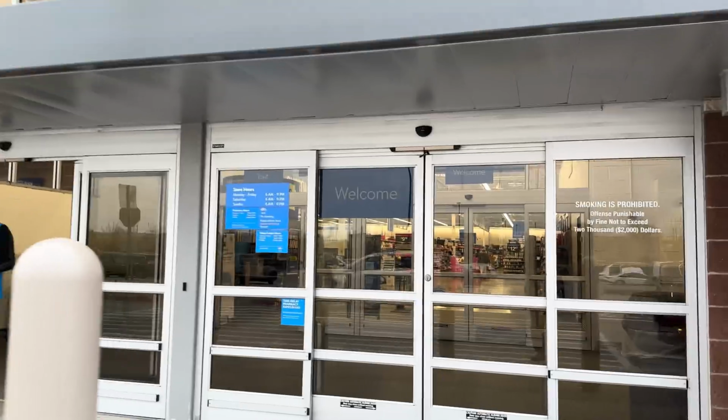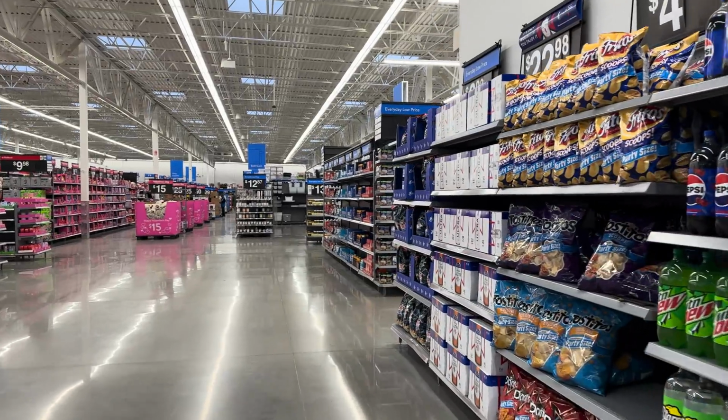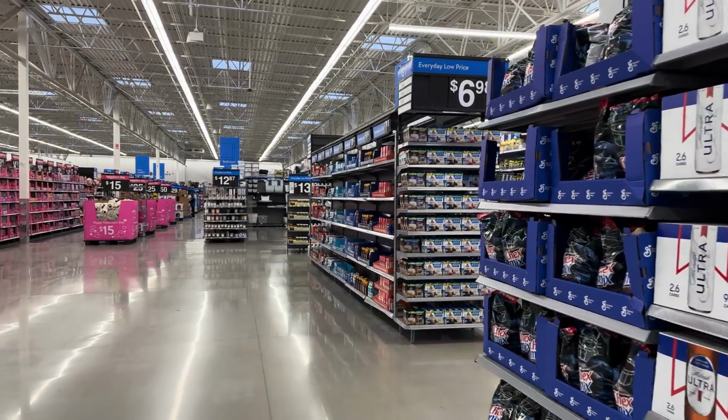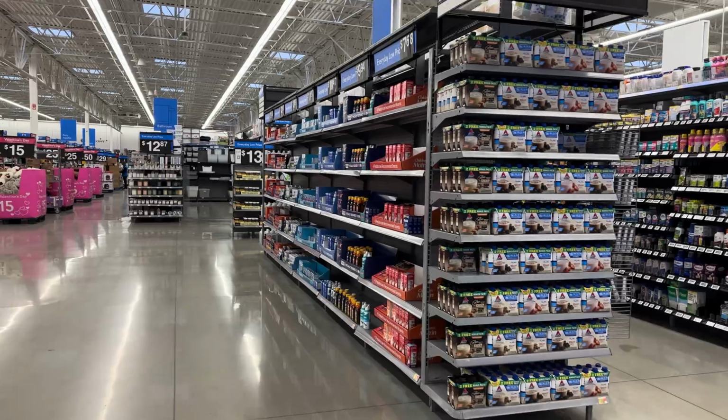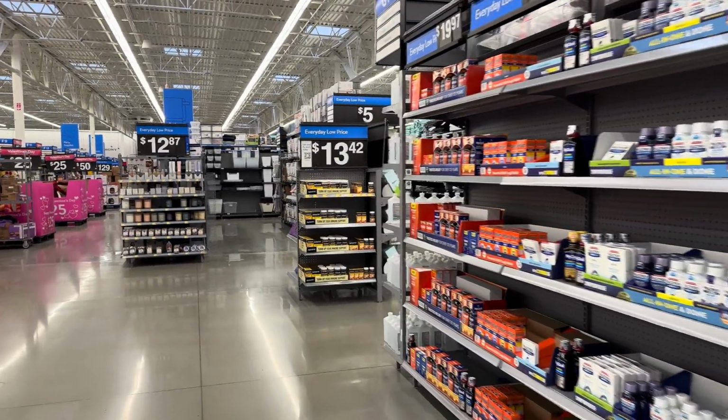finds at this Walmart. I haven't been to this Walmart for a while. I went there maybe a week or two ago, and they didn't have a restock, so we're going to see if they actually have some plants right here. I do like the fact that they have some nice presentation in terms of their shop.